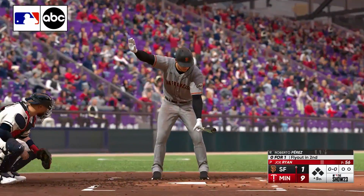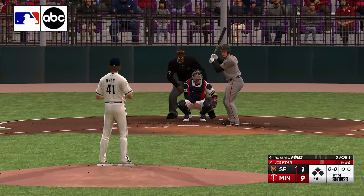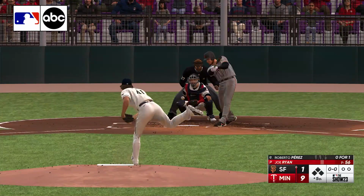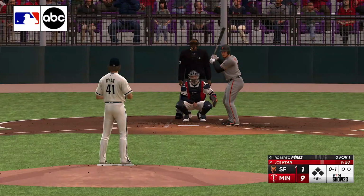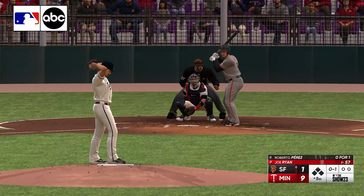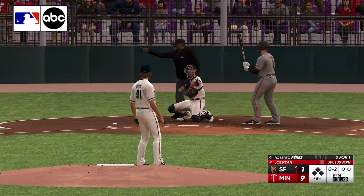We go to the top of the 5th. Here's the catcher, Roberto Perez. Number 1, Roberto Ryan Perez. Back to work. And that is cut on and miss. That's strike 1. And there's a breaking ball that drops in there.